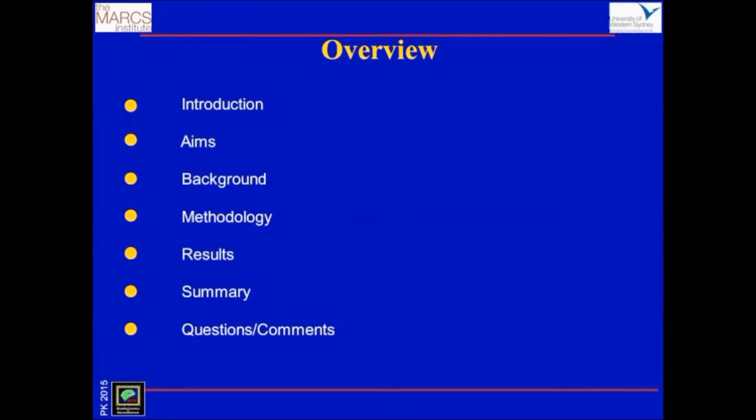I'll go through an introduction of what I'm doing, the objectives that I want to achieve during this project, and a bit of background on the physiology of touch receptors and the methods we're using to build models that are going to give us some understanding of how we can use this information for better understanding what is happening. Then some results that I have, a summary and some work that still has to be done, and then we'll be open for questions and comments.